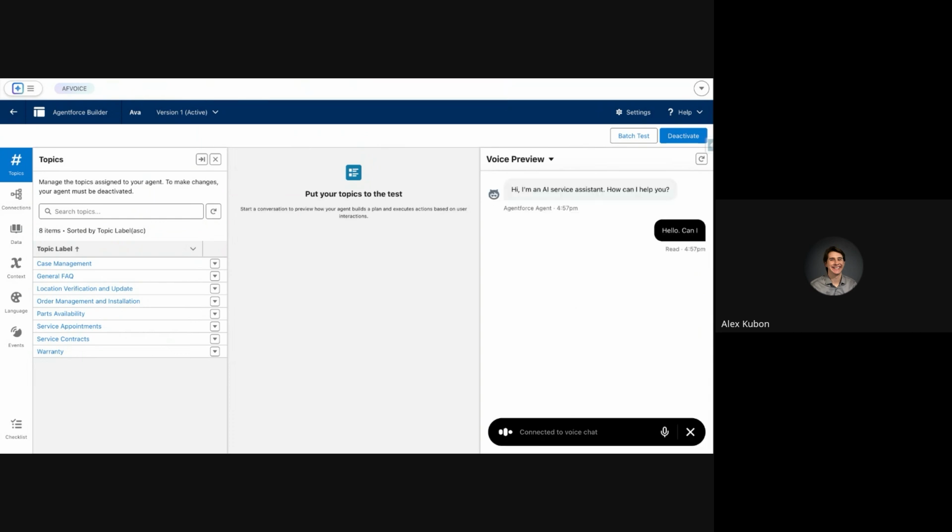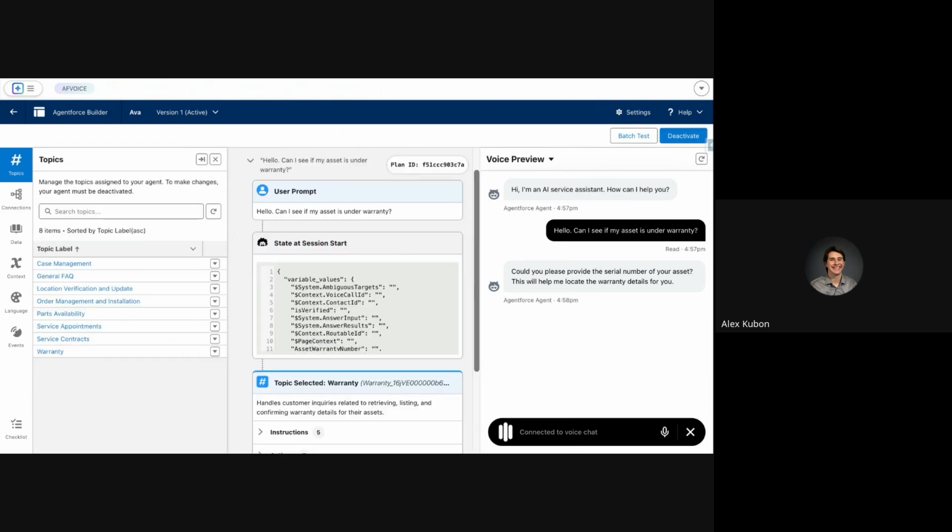Hello, can I see if my asset is under warranty? Could you please provide the serial number of your asset? This will help me locate the warranty details for you. The serial number is 49005.